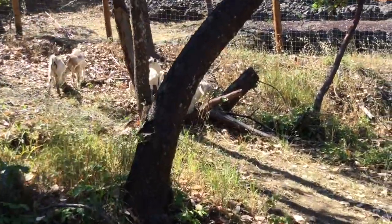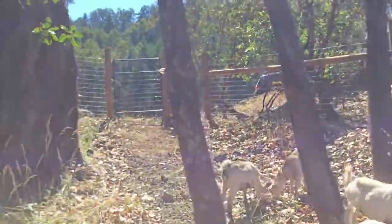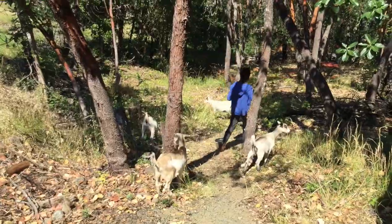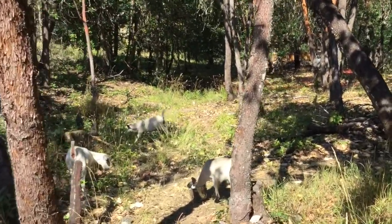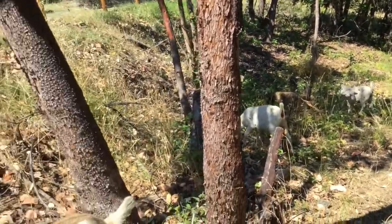These goats are gonna be in heaven here. You want help with the gate there? What do you think, Cece? Are these goats gonna be in heaven here? Yeah. I think so too. This is an awesome spot.